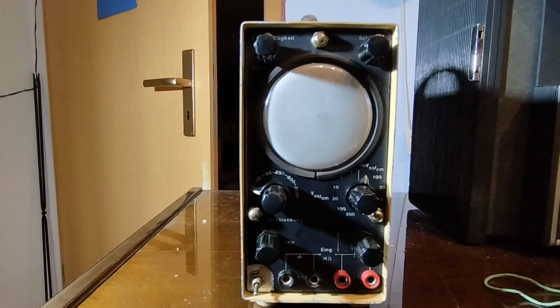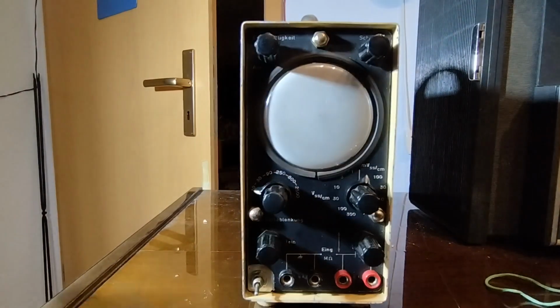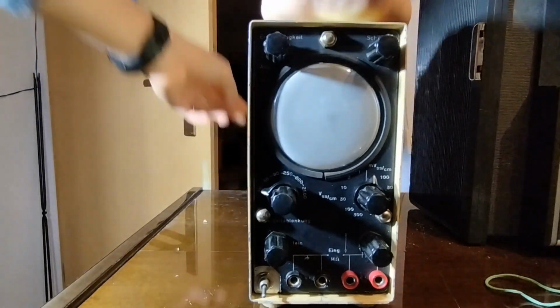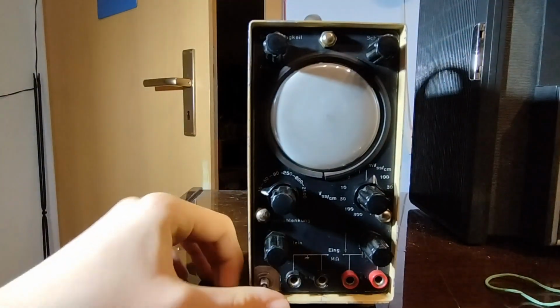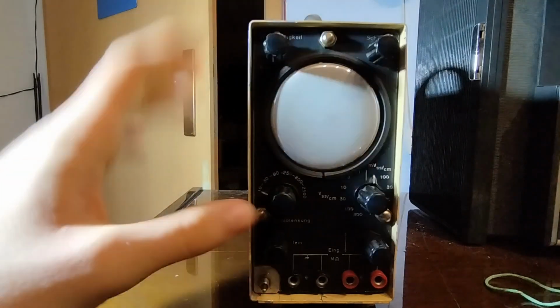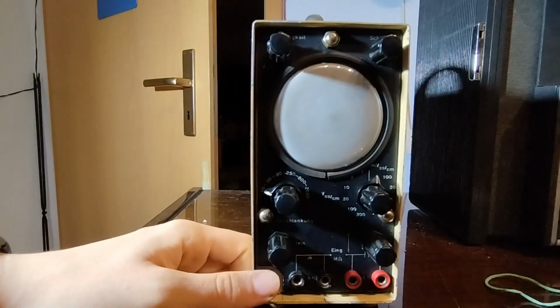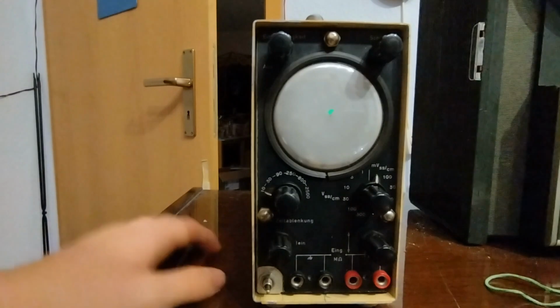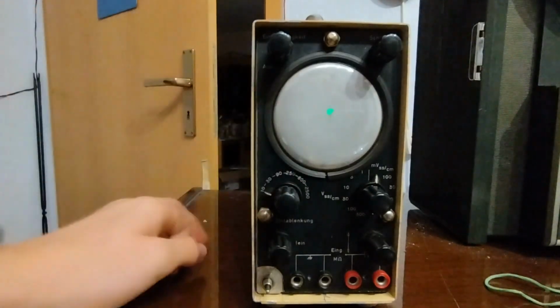It could be a self-made oscilloscope, but I'm not quite sure. I will just plug it in and hope I don't die or something. There it goes. I think I switched this lever. And there it is. You see that? It's alive.